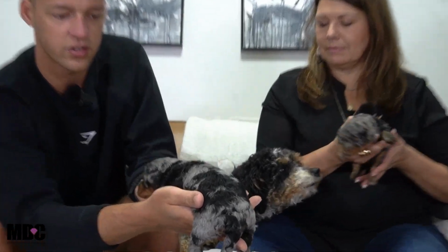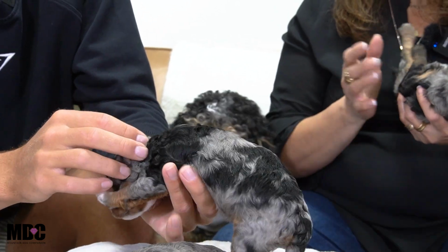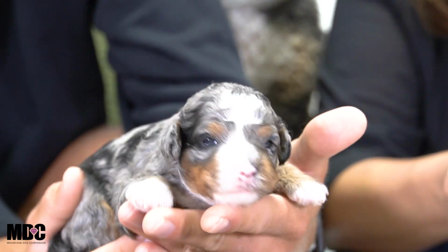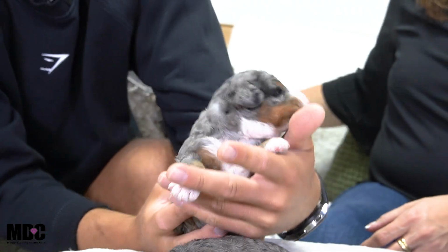You got a nice amount of spotting, like that black coming through. I kind of like seeing that. You kind of got a pretty nice amount of black here on the side. Overall, just wonderful coloration. More white on the face. Beautiful socks up front and in the back. And then a little bit of a white tip tail peeking through. So beautiful look here.